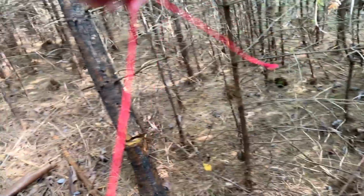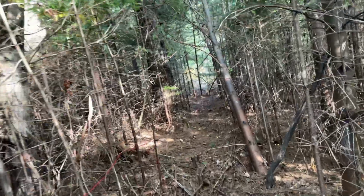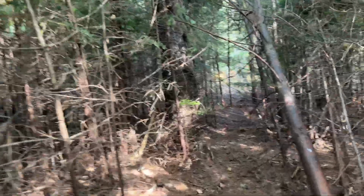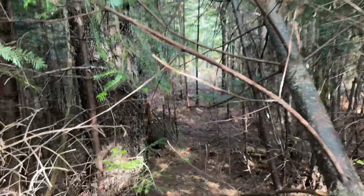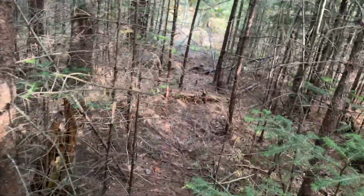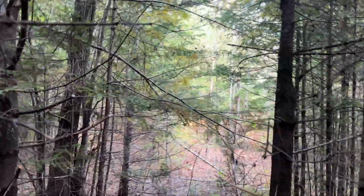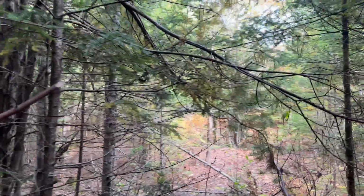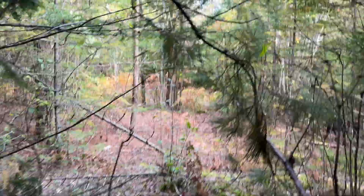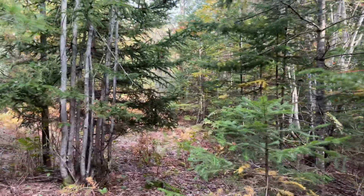So I keep finding little strings, probably to help direct us, throughout the property that kind of help guide you through. Unfortunately, it's a little inconsistent, so they're not everywhere. And I think over the past couple seasons, some of the trees have fallen and made it a little bit more difficult to get through. But overall, it's not too hard to get through here.